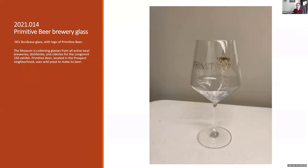Seeing none, we will move on to the first of what will be a number of these. This is the only one for this month, but as part of the Longmont 150 exhibit, we are collecting glasses from all of the active local breweries, distilleries, and cideries in Longmont. So this one is from a very small and only very infrequently open brewery in Prospect called Primitive Beer. They use wild yeast to create their beer. And so they've donated this Bordeaux glass that they use for their beer. Any questions on this or the sort of whole concept of accessioning all of these glasses from local breweries?